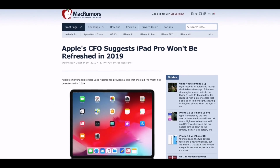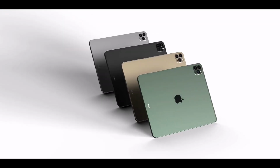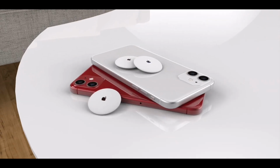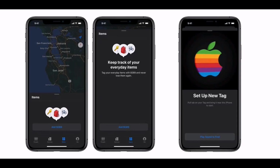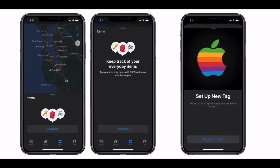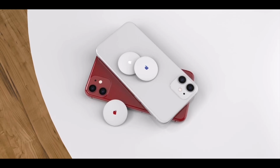Also, according to Apple CFO, we likely will not see a triple lens iPad Pro in 2019 because of adjusted launch timing. That's been pushed back probably to the March 2020 event. And there's been another leak of the AirTags interface by Mac Rumors, giving us an idea of how that'll look when you're going to set them up. We don't know when these will release. I'm actually very much looking forward to them to replace my Tiles coming from Apple. I'm sure the integration will be amazing.